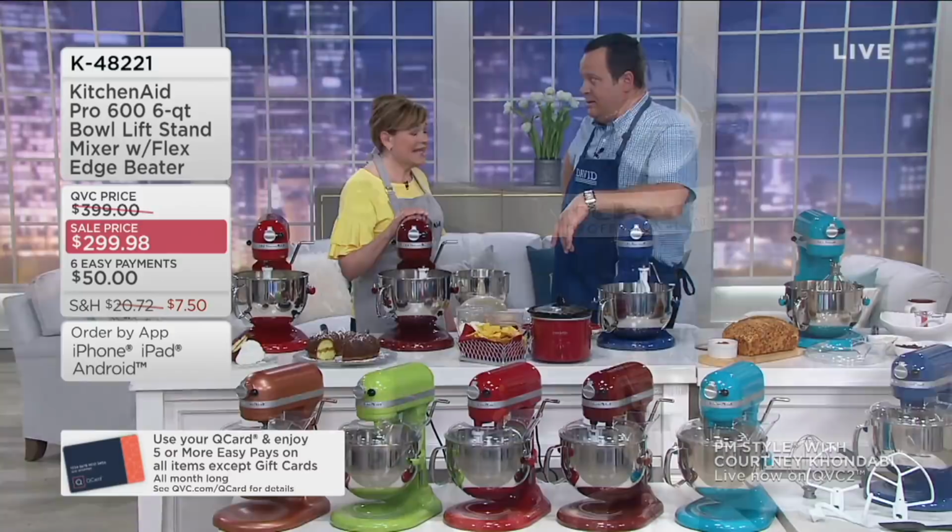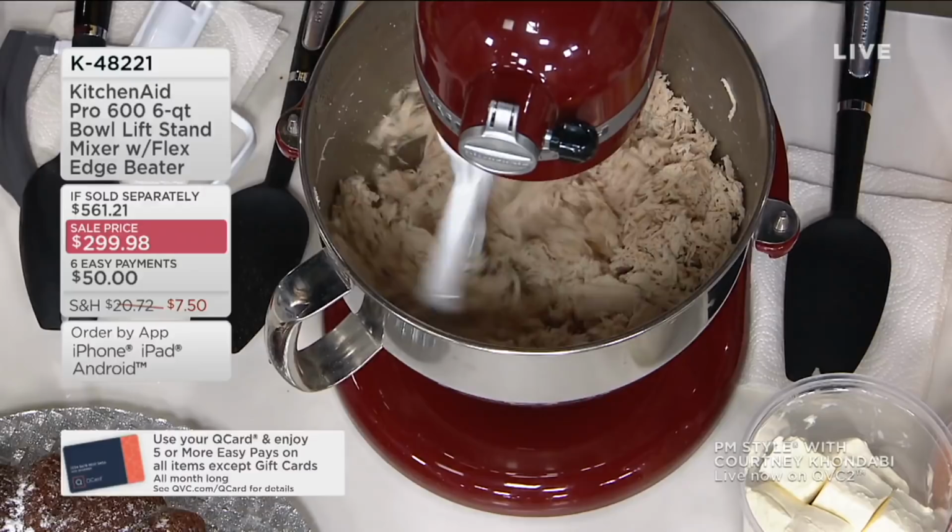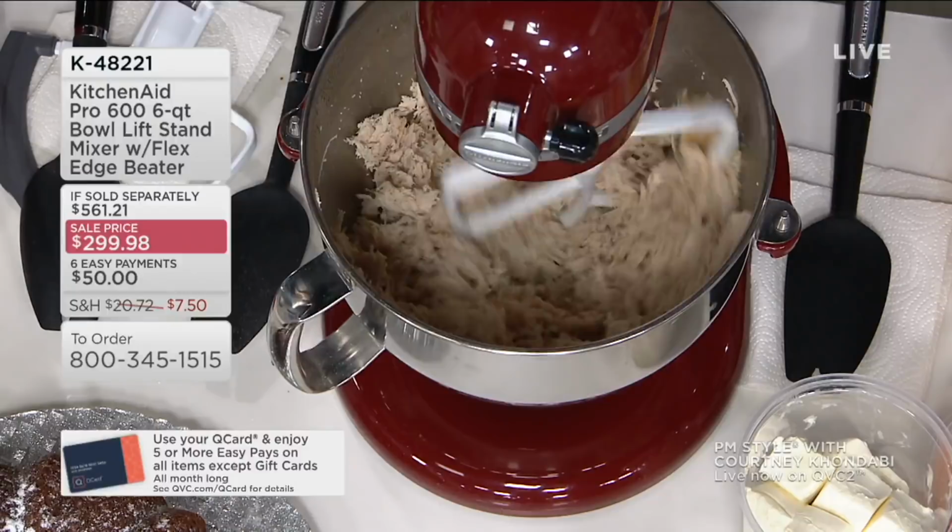It is. Over 3,800 now ordered at this sale price, 400 in this show. Wow. We've now sold well over half of what we brought in at the sale price.